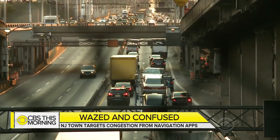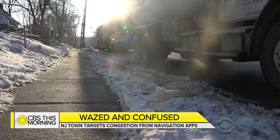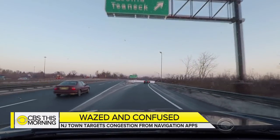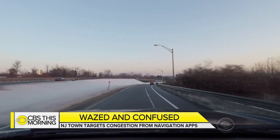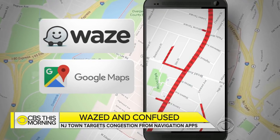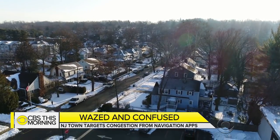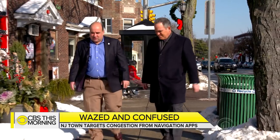For years, whenever traffic would back up at the bridge, savvy commuters would get off the highway and take a shortcut through Leonia. If you knew the secret, you could beat the jam. But now, navigation apps like Waze and Google Maps are sending commuters through side streets, turning this quaint residential area into a parking lot. Mayor Judah Ziegler.